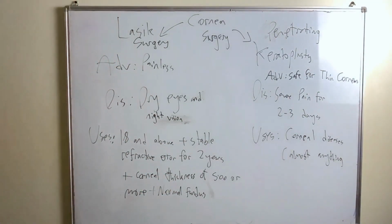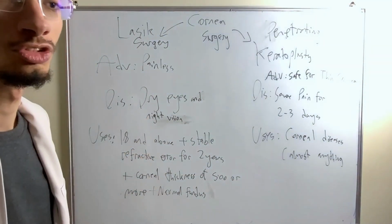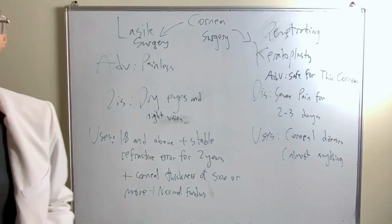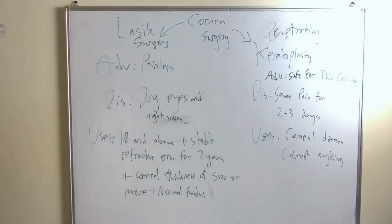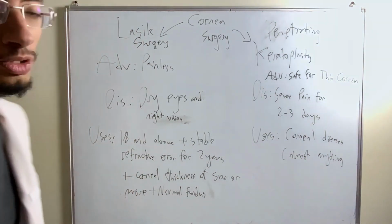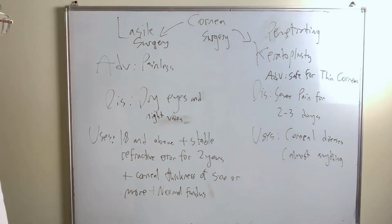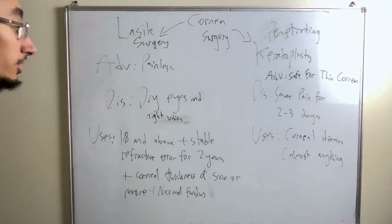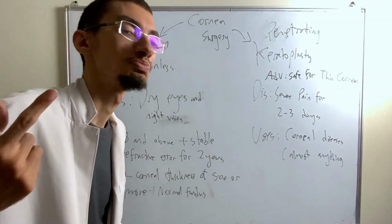But the disadvantage, and you'll see this in people with LASIK, is that they might complain of dry eyes. Their eyes are very dry. That's why a lot of ophthalmologists give them eye drops, really ointments, for any dry eyes. Also, some people complain of night vision problems after LASIK, but typically it's painless and safe, and it's really useful if you don't want to wear glasses anymore, like me.